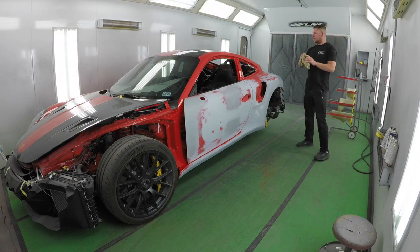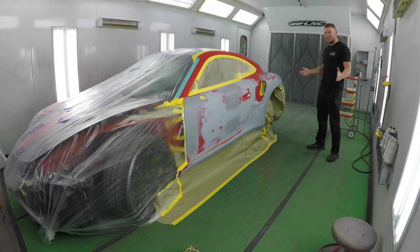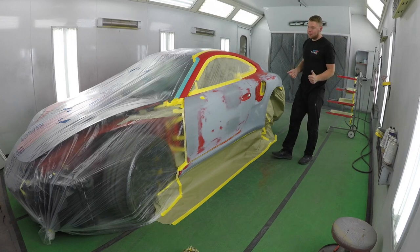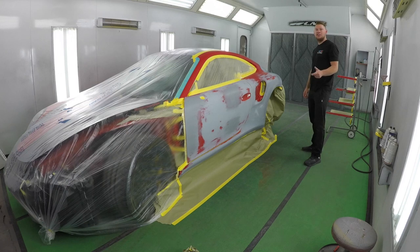Grab some paper, cross it up, and mask. All right, I wish it was always this easy, but we're good to go. So now I'm gonna clean the car. We're gonna apply our gray shade G5 sealer, the same way we did to the fender, so then everything's gonna match. Gonna do two coats.